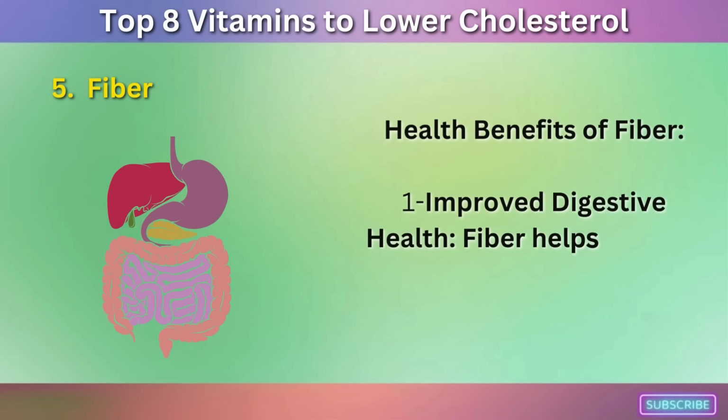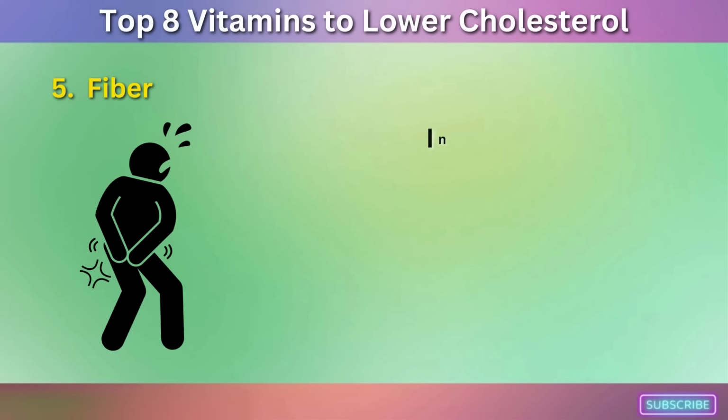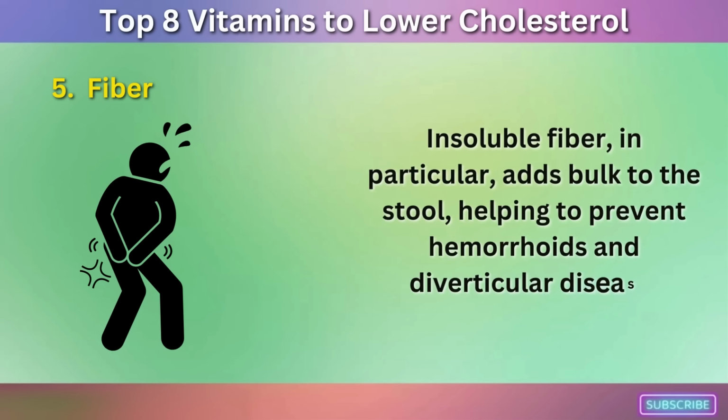Health benefits of fiber. 1. Improved digestive health. Fiber helps prevent constipation and promotes regular bowel movements. Insoluble fiber, in particular, adds bulk to the stool, helping to prevent hemorrhoids and diverticular disease.